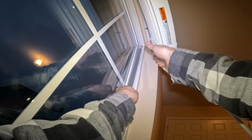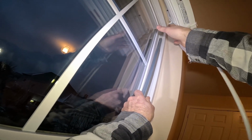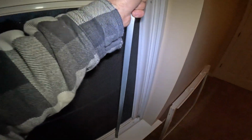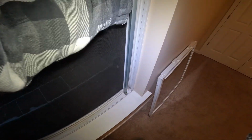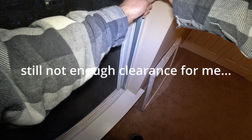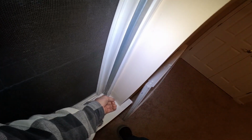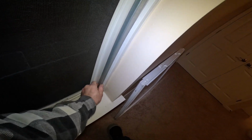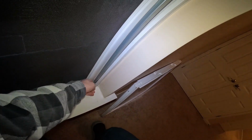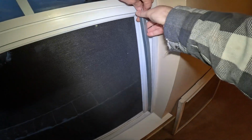I wonder if I can... Hopefully this mechanism's not messed up. Okay. Okay, awesome. Next problem is getting it in there now. Oh, looks like it's cracked. So, I guess that's our clearance. Swing in there. Don't let go of this.